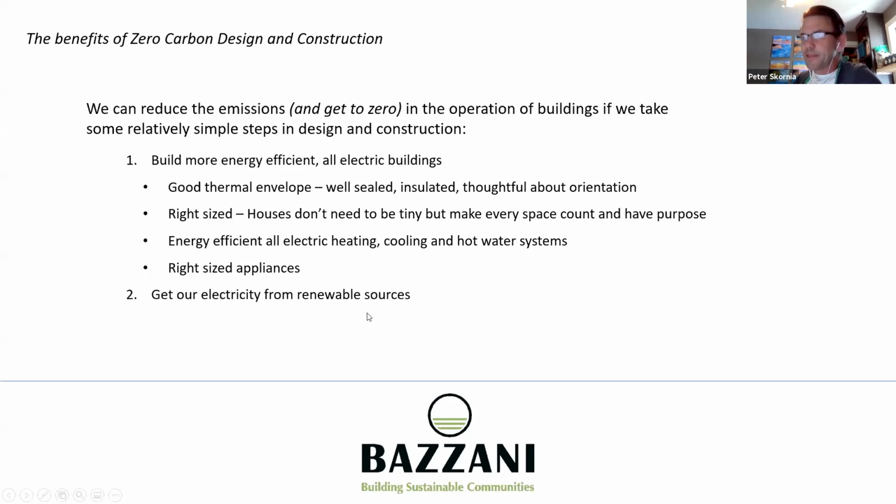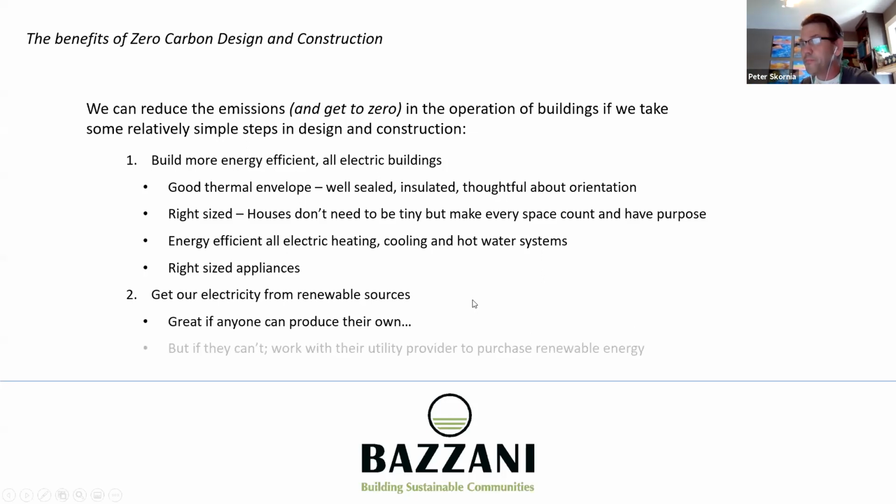The next big one, getting our electricity from renewable sources. And there's a couple of ways to do that. If you can produce your own, boy, that's fantastic. That is just really cool. We weren't able to on Bradford. It didn't make sense from a site layout standpoint, and it didn't make sense for us financially. That was too big of a cost to even put it on to cover a portion of our electrical.